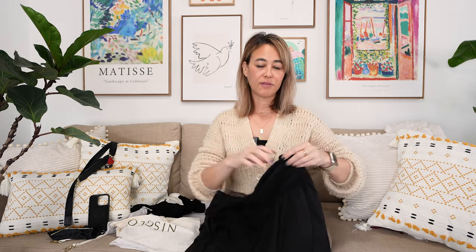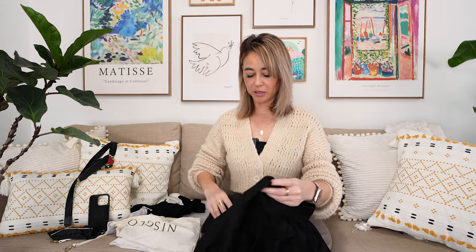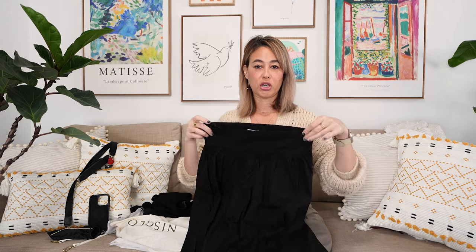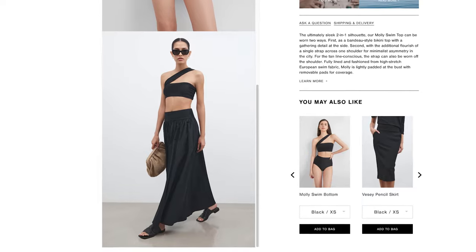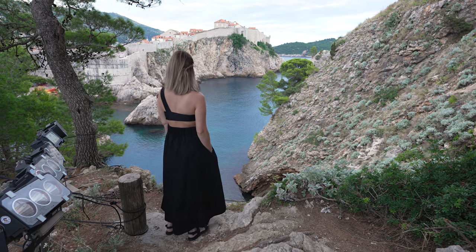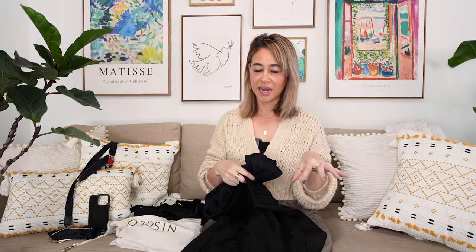So I kind of interchanged a lot with my outfits. In the beginning, I would wear the swimsuit top and then shorts, but then I would also switch to this Raven skirt, also by Marcella. This skirt looks really cool with this bandeau top with the strap. I thought that was the perfect look to go for in Dubrovnik because you could wear your skirt outfit with the bandeau top, walk around the town, and then if you felt like swimming, you can just take the skirt off and jump right into the Adriatic Sea.